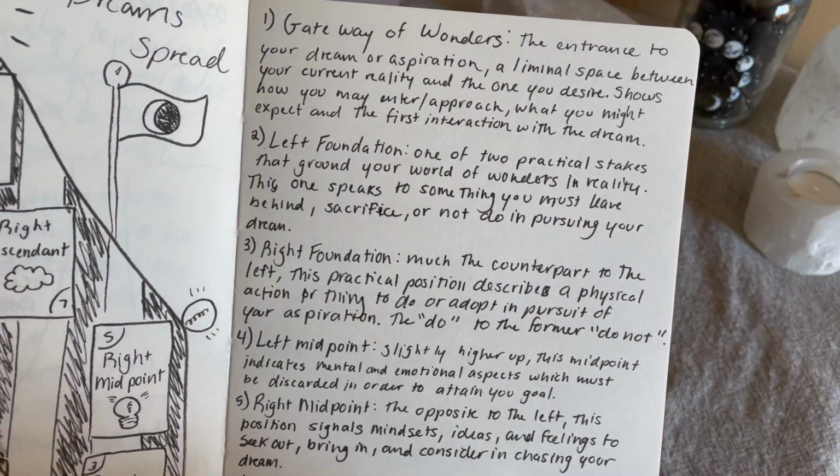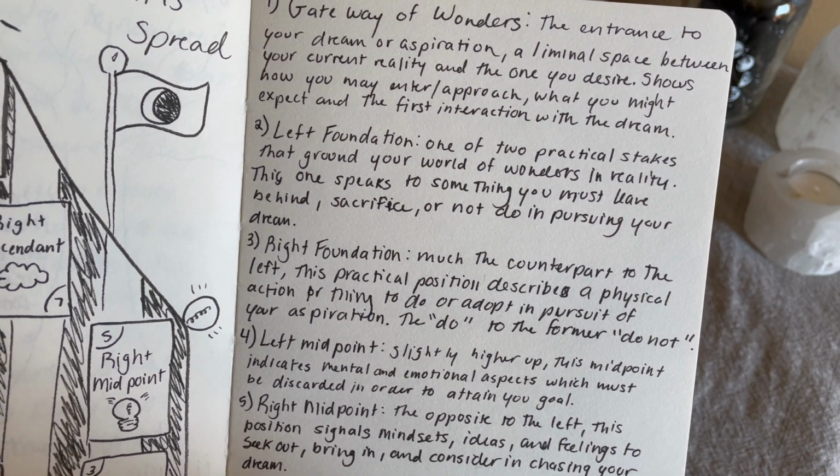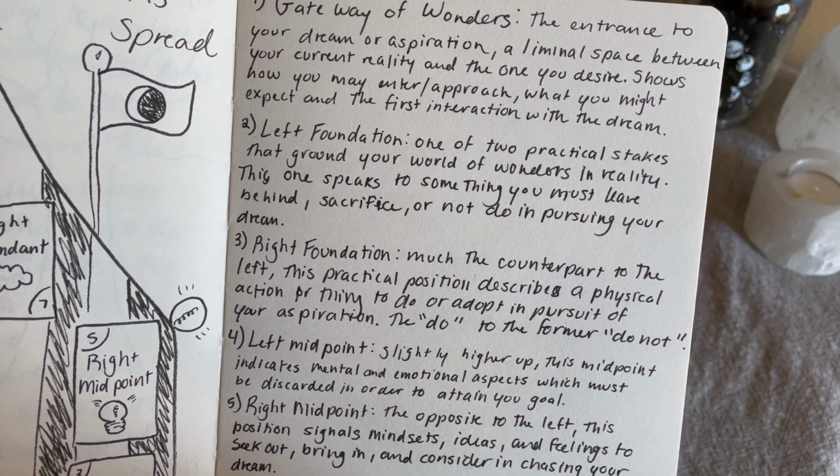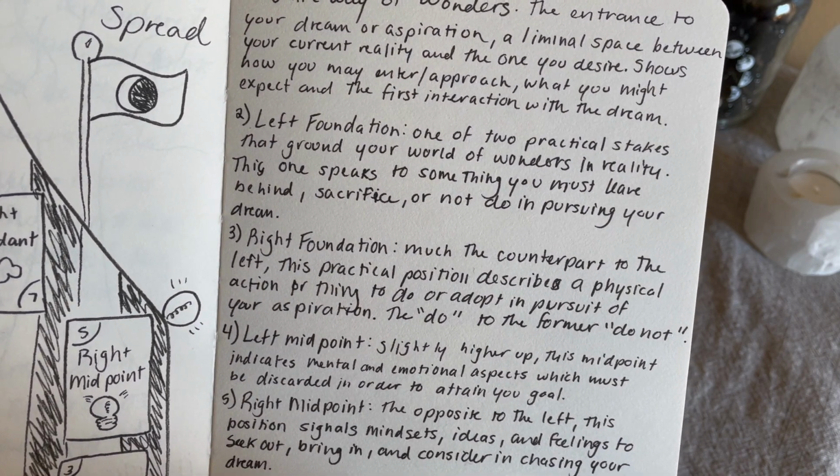Now, the second position we have in the spread is the left foundation. So for this one, we have one of two practical stakes that ground your world of wonders in reality. This one speaks to something you must leave behind, sacrifice, or not do in pursuing your dream.